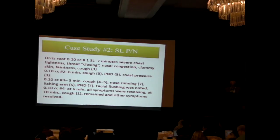Number 3, the cough increased, the rhinitis increased, and she developed arm itching. Facial flushing was noted, and after about 10 minutes, we applied the number 4. At 6 minutes, all symptoms were resolving, and at 10 minutes, only a cough rated at 1 out of 10 remained. All the other symptoms were relieved.